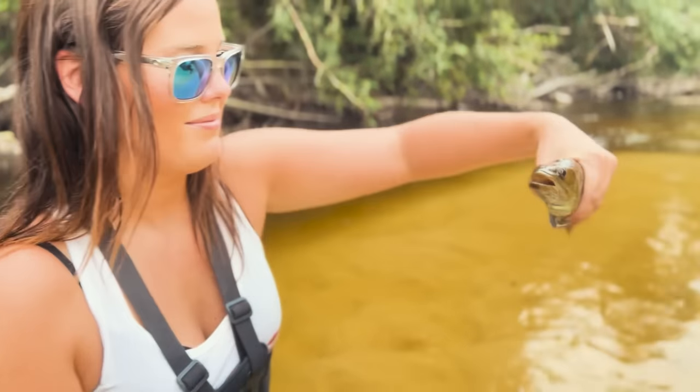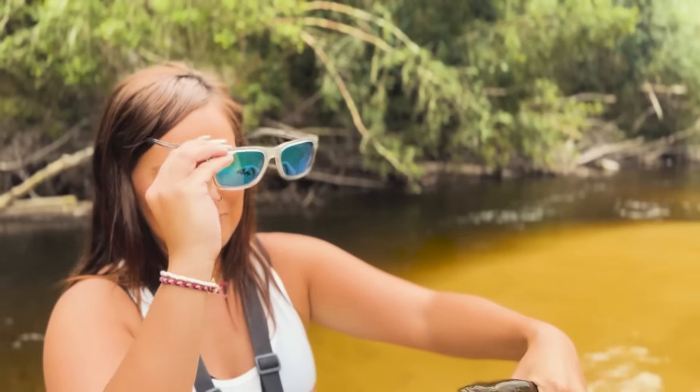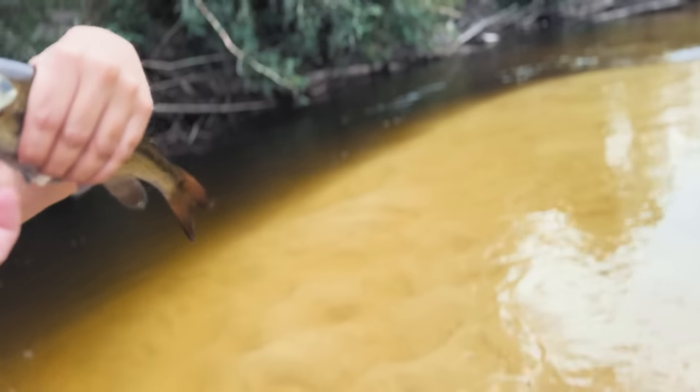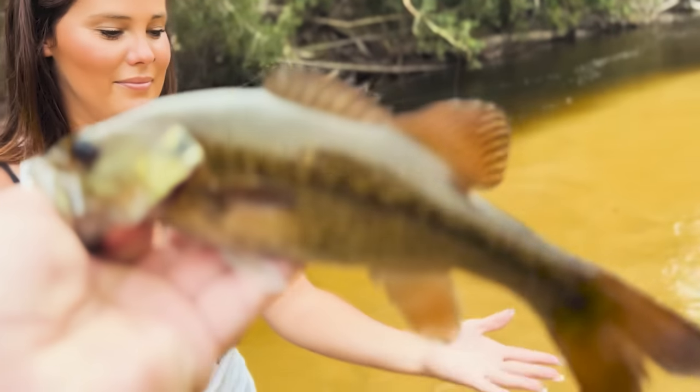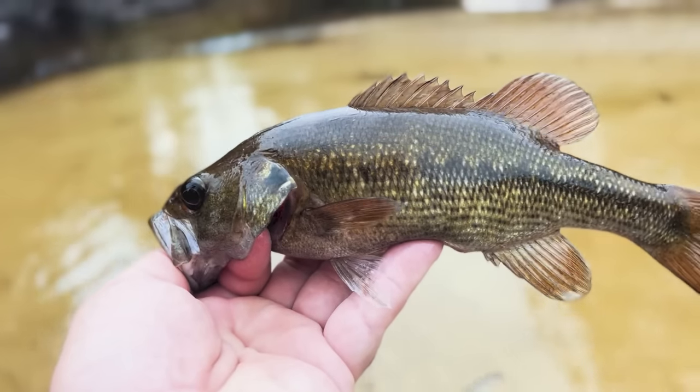Let's freaking go. You know what you need? The fish grippies. Your fish grippies, yeah. That's actually, let me see. Don't let him go yet. Hang on. You're good. That might not be a spotted bass. I don't think it's a spot. It almost looks like a smallie.